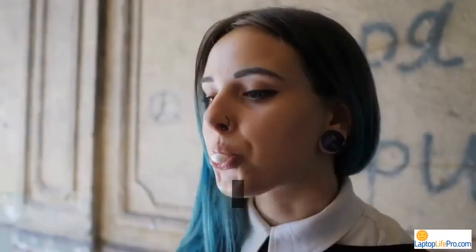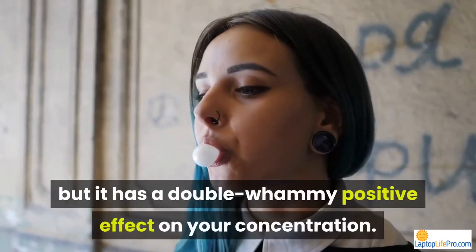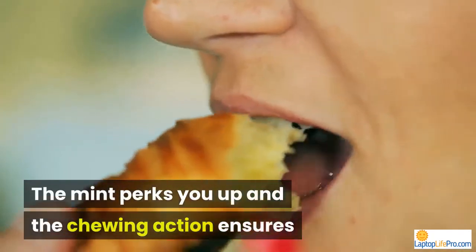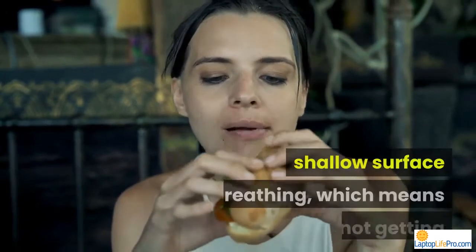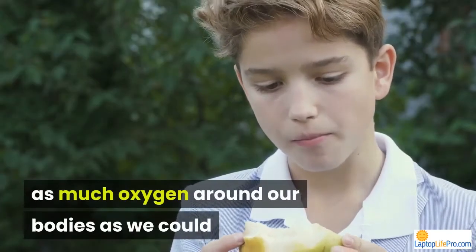3. Chew. It sounds strange that we're recommending chewing gum, but it has a double whammy positive effect on your concentration. The mint perks you up and the chewing action ensures that you're breathing properly. Often when we're on the computer we do automatic, shallow surface breathing, which means we're not getting as much oxygen around our bodies as we could.